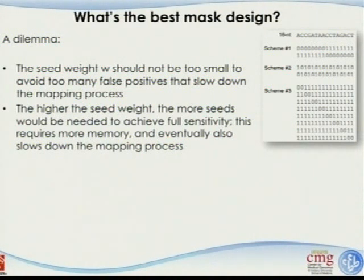But the higher the seed weight is, the more seeds would be needed to achieve full sensitivity. You can see that when the weight is 8, you need 2. When the weight is 14, you need 8 such indexes. And if you have things like this, you run into another problem: too many indexes need to be loaded into memory, and that eventually will also slow down your mapping process. Okay? So how to design those masks, really, was a topic a couple of years ago. Yeah.